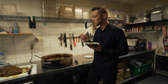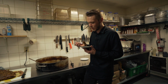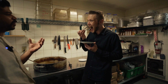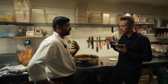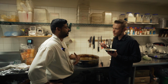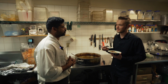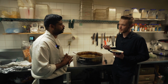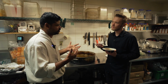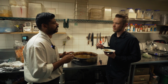Can you taste the sweetness from the fennel? It all just is one deliciousness, and the meat is so tender. Some spices make you want to eat more. Some spices make you hungry, more appetite. That's why they have a kind of soup in southern India called rasam. It has cumin seeds, ginger, garlic, curry leaves, fenugreek and all that stuff. So they make it like a soup.